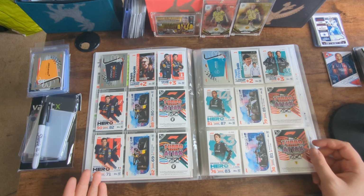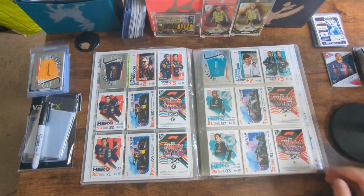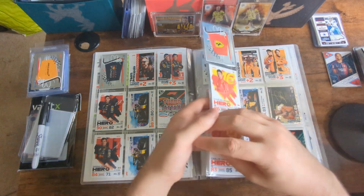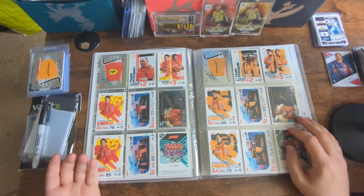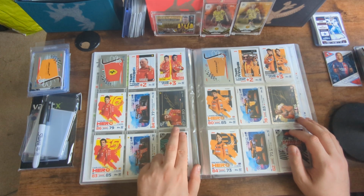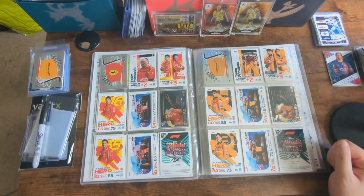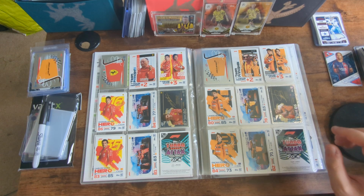I really like the look of some of these base cards in this. These Gear Shift Glories look great. The pink and blue background look awesome. Yeah, I think they've done a really good job with these this year. They look great. Over to Ferrari. I'm just missing Carlos's signature. I have the Charles one. I want to say he was the one that I pulled out of my starter pack, but that could be wrong. I'm not sure. Over to McLaren.